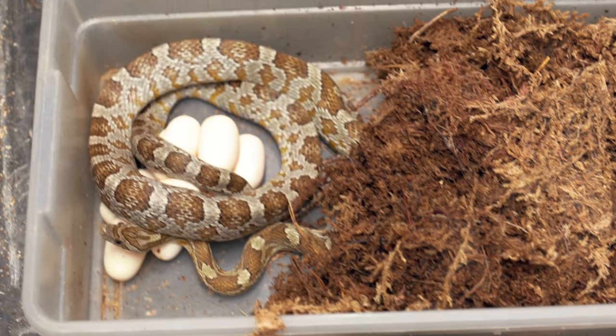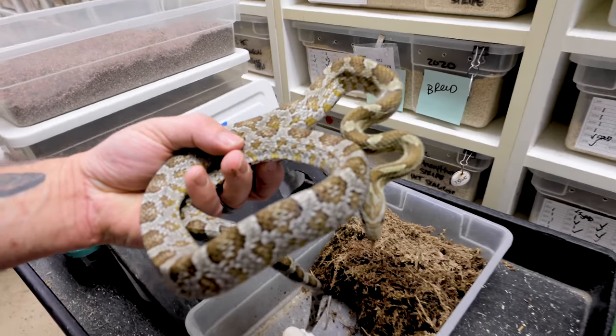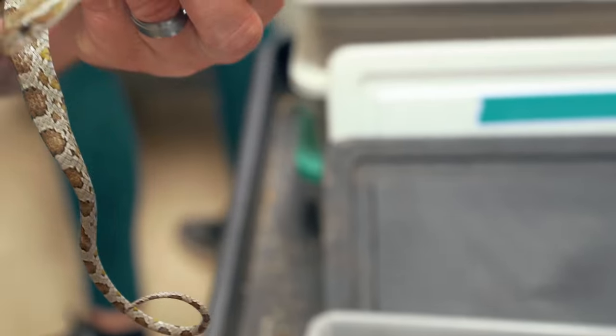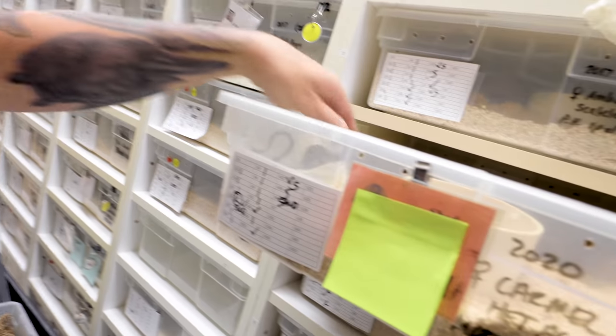This is actually a caramel, het for albino, het for motley scaleless. So it's all kinds of crazy stuff. And you can see that caramel is just that cool pattern right there. And of course, the albino caramels are what they call butter corn snakes. So that's a beautiful girl. Not a very big girl, but she had a really good clutch.